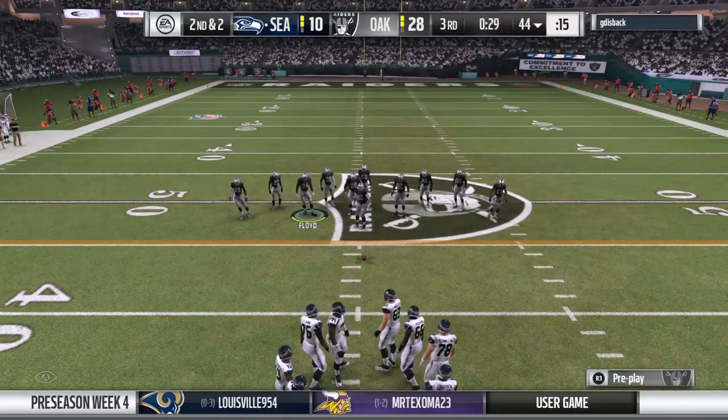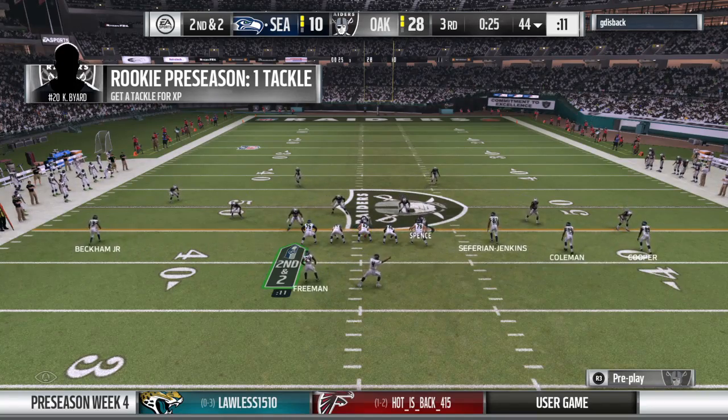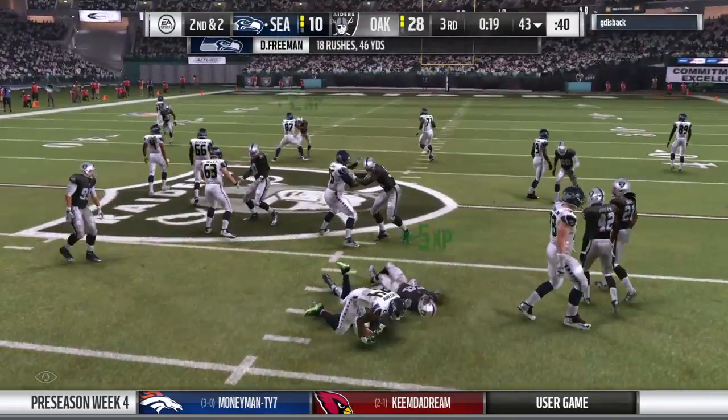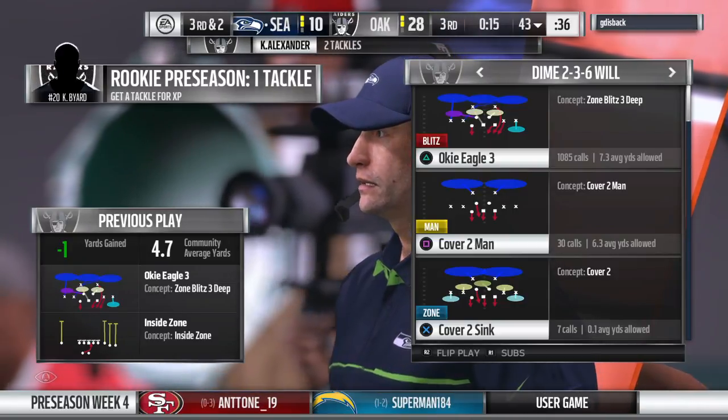So this brings up a 2nd and 2. They'll run it now out of the gun. And he is swallowed up right at the line of scrimmage. They'll lose a yard, and it brings up 3rd.